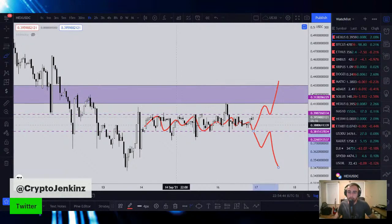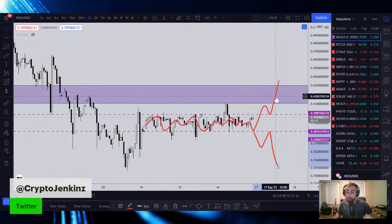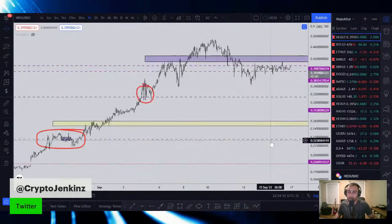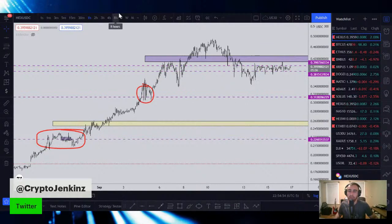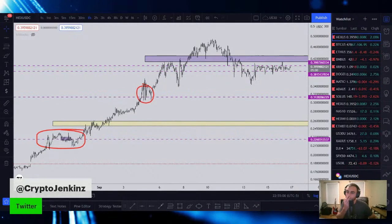So I would say we're safely going to see this before this weekend, probably. I mean, 72 hours is a lot of time for something to go sideways like this. Hex doesn't typically do it for that long, at least lately, ever since there's been a lot of volume in the market. So I think that's that.